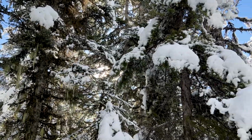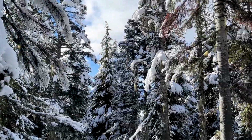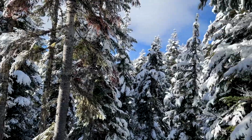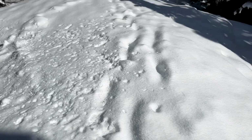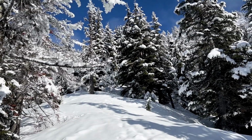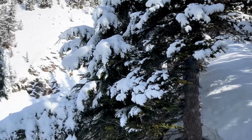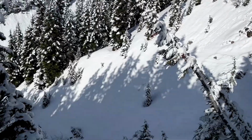The sun's starting to poke out, coming over that east ridge. Some of the snow's starting to fall. So beautiful. Just take a break here for a minute, grab some water, and then continue on my way. Just climbing up this ridge and came to this nice little view overlooking the valley below.